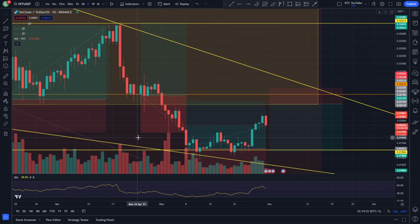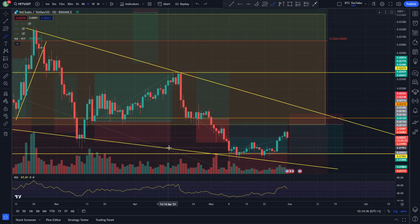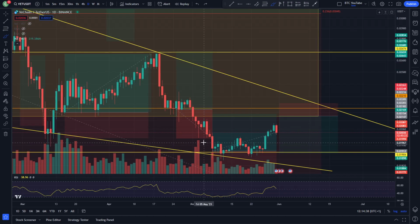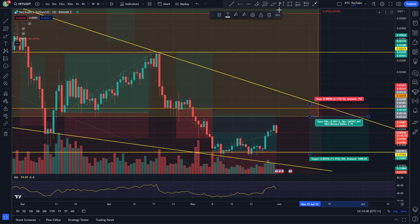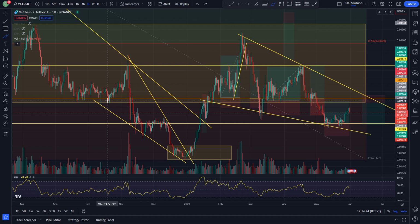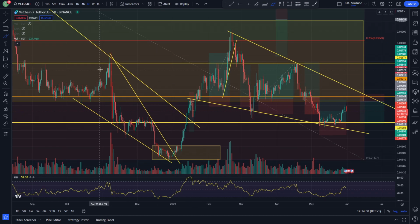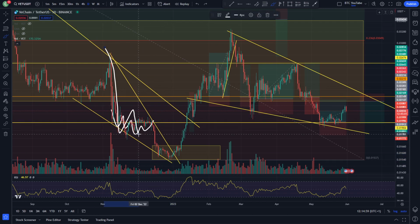So taking a look at the charts here, as I said before, I did have this long position set that has been sitting for a good while at this level, which I identified as a key level all the way back here. I thought this would be a key level because we had that range for a good while, and then with the FTX collapse, Vechain came down and this was the first place that it bounced. Obviously we did start to get stuck under this level afterwards and then roll over again.